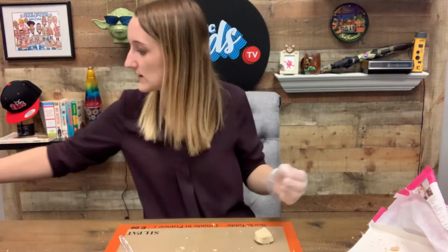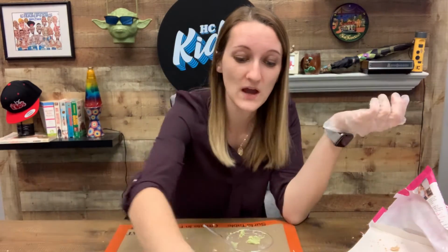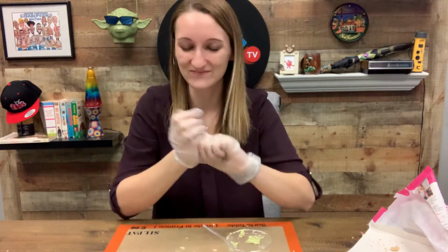Got it all sealed in there again. There's our wasabi cookie. So I'm gonna stick these in the freezer, and I'll catch up with you guys after they come out of the oven and then we'll decorate them. So see you in a minute.